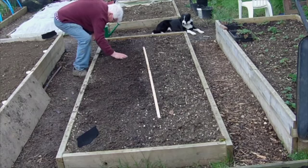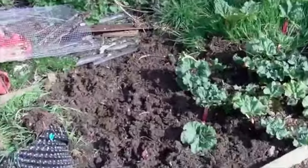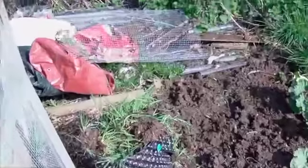Carrots are in, and there's just time left in the day just to do a spot of weeding, and today it's going to be the rhubarb patch.